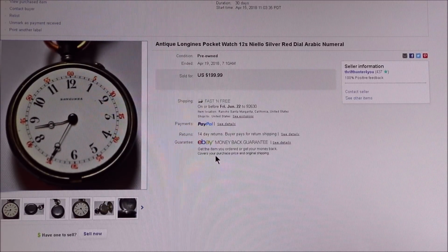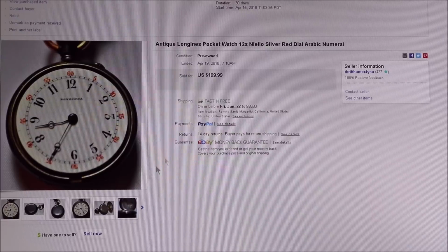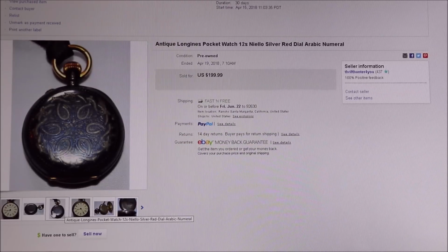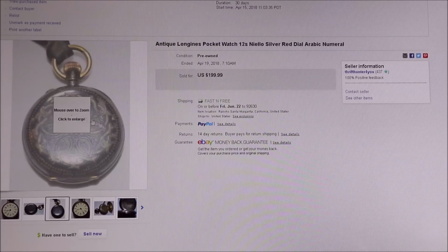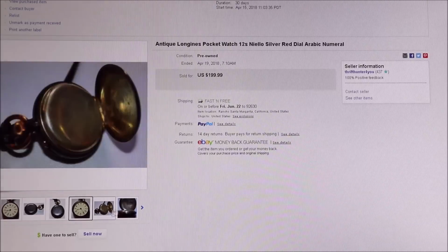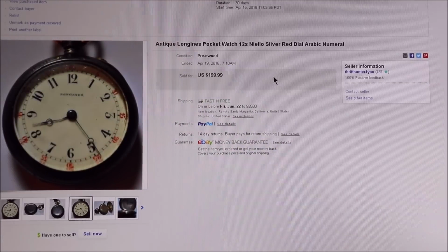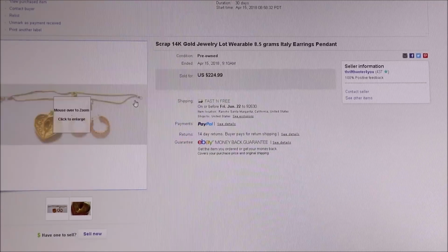The Longines pocket watch, the silver, paid like 100 for this, or 90 or something like that. And I talked about it, how the case was ultra decorated, and who cares if this is beat up, even if it's not running. Got 200 for that. Person was very happy with it.